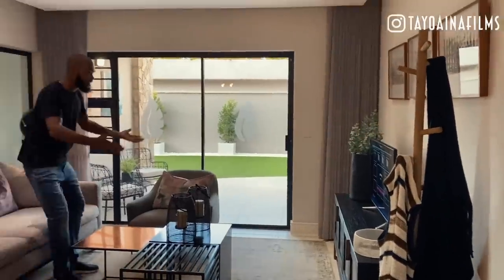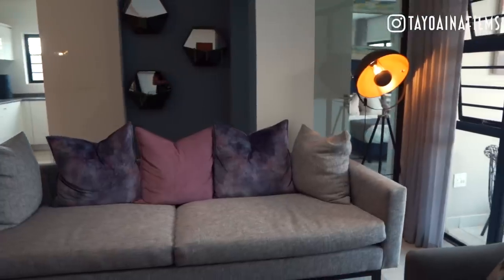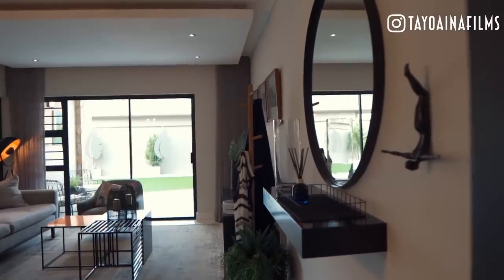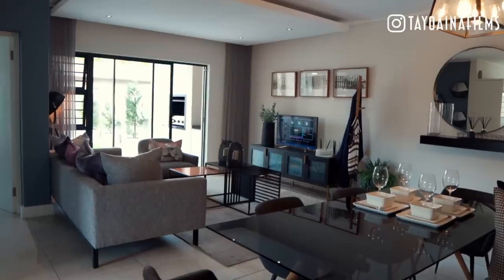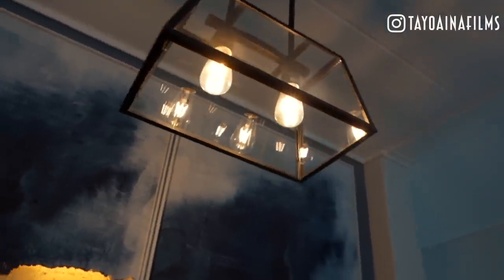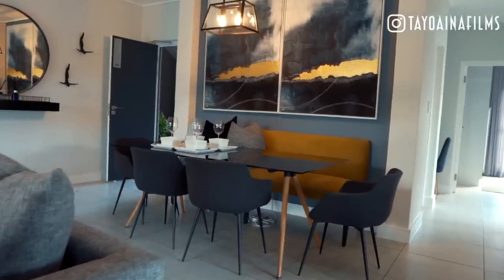This is the sitting area. You can also sit down and watch TV. One thing I've noticed about most of these apartments here is they have a lot of light coming in. They made most of the windows really big and most of the sliding doors really big, so there's a lot of light coming in from the outside. So this is the sitting room area, and then this is the dining table. Glass dining table, you can sit down and have a nice meal.